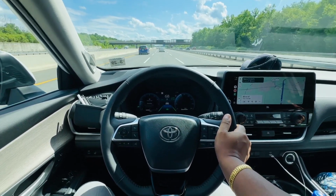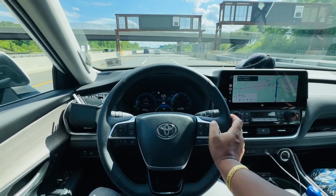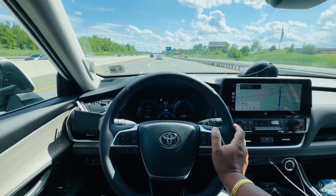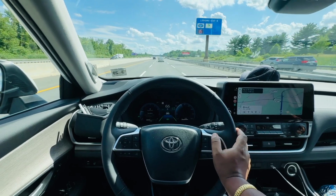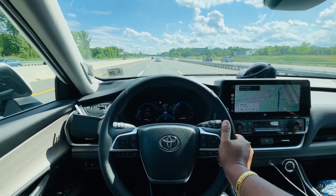And one more thing I noticed: even if I cancel the adaptive cruise control but stay in the adaptive cruise control mode, where I have not set the speed yet, the car still slows down based on the distance between you and the driver in front, which is good.